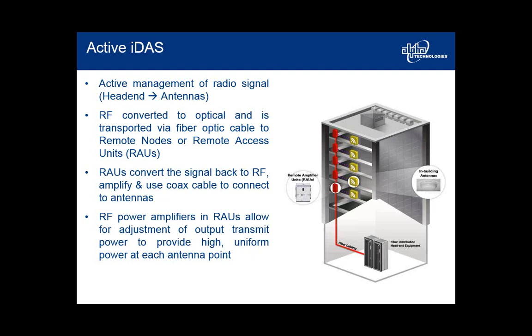So the key is that there are a couple of different areas we're going to focus on: powering the equipment in the head end, down in the basement of the building, and then powering the remote access units or remote nodes that are up on the floors.